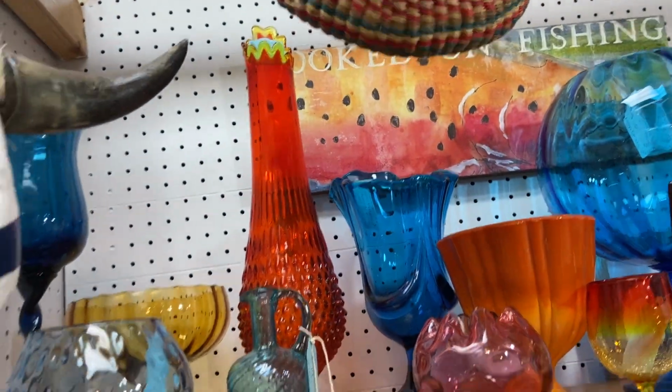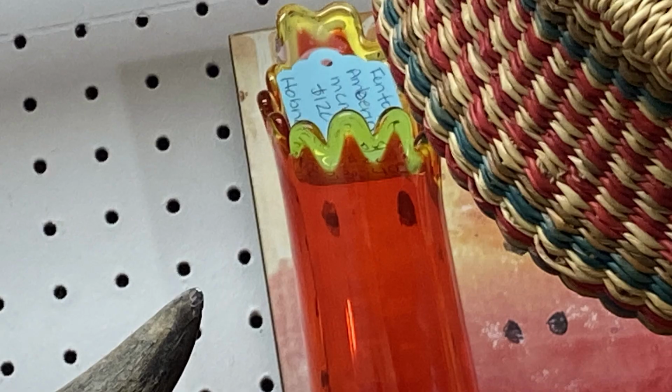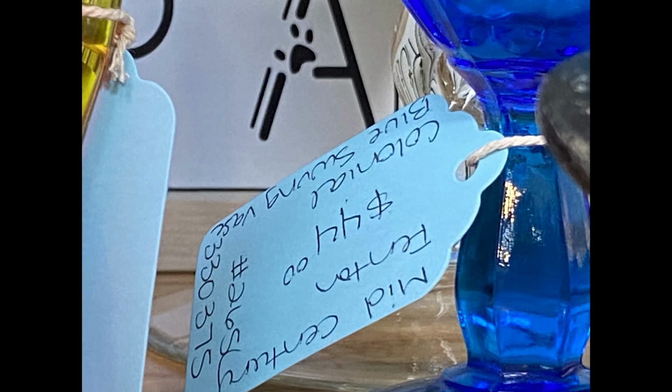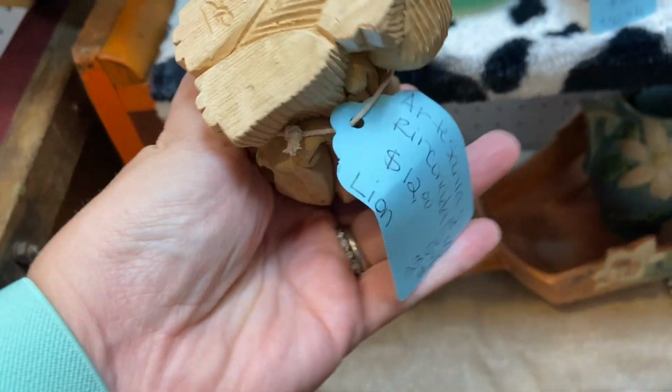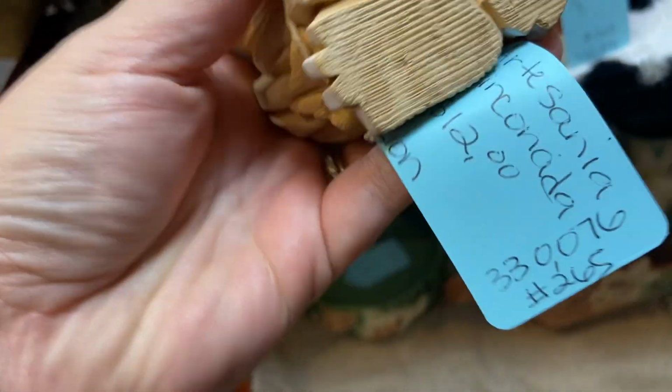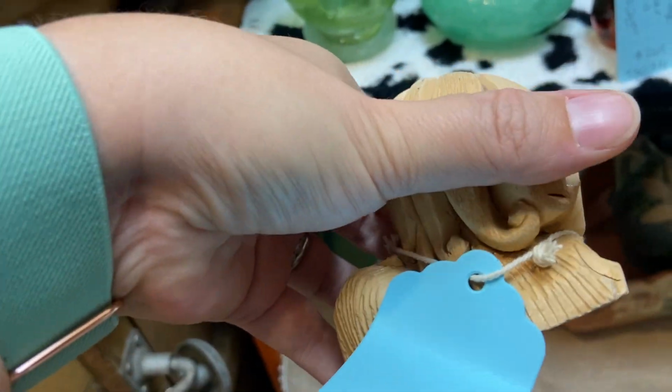Up here at the top, I had to know how much that swung vase was. I had to take pictures to see, but the Fenton Amberina one was $120 and the blue Fenton swung compote was $44. Those were pretty good prices. Next in the same space, I picked up this Artesania Rinconada lion. I've never seen the lion before. I love picking up these pieces.